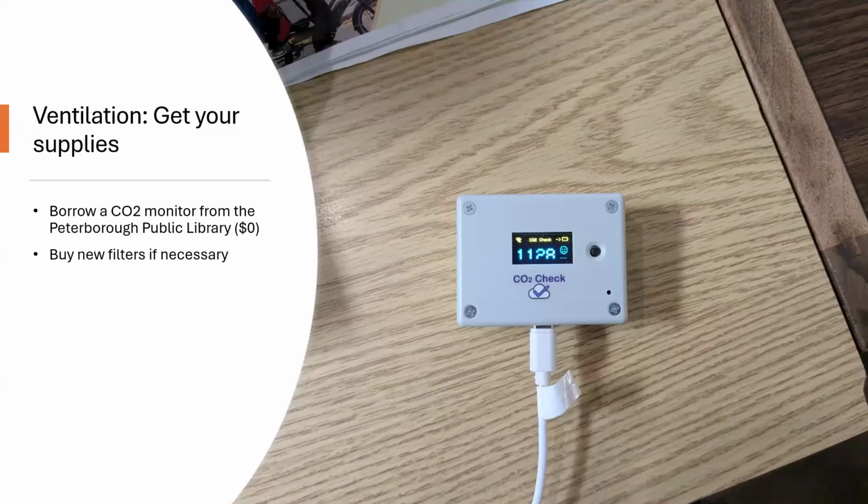So for your ventilation assessment, we're looking at not a lot of cost. You can borrow this CO2 monitor. I've got it right here, and that's what's in the picture. You can borrow them from the public library. They've got a whole bunch of them. They'll let you borrow them for a week at a time, and they have so many, you can just ask to keep it for another week.